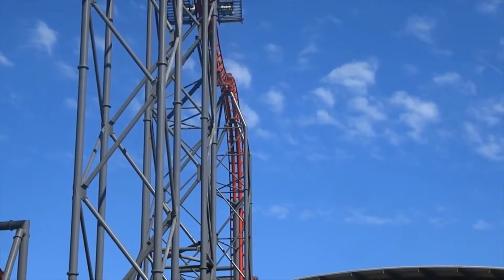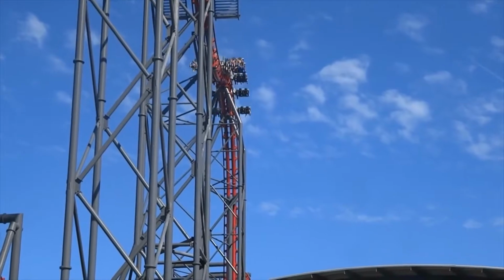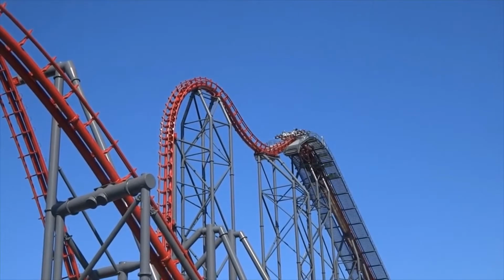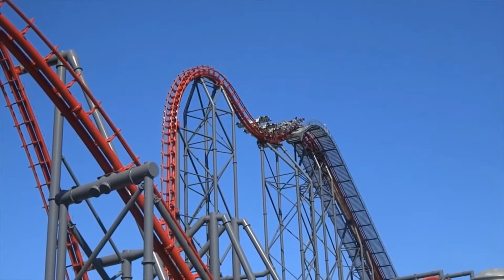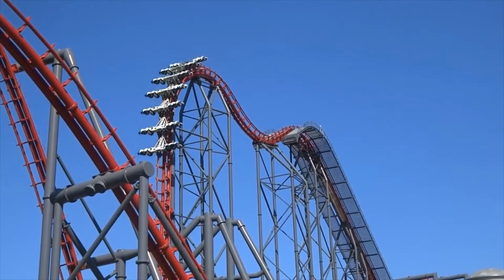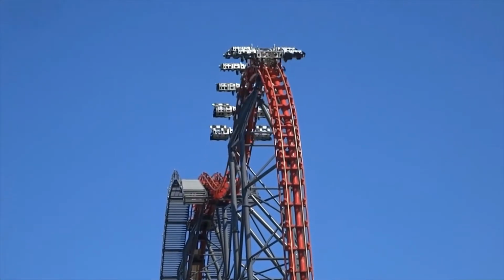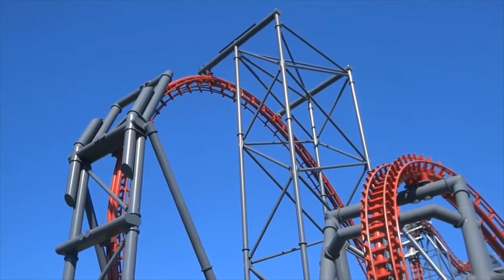Like this next element. This next element is a hill, and the track rotates at the top of the hill. You do a half inline twist, and then your car rotates, and you fall down. And then there are flamethrowers at the bottom of this, which is cool. Unfortunately, this is a Six Flags park, and those effects don't work all the time, but when the flamethrowers are going, it's awesome.